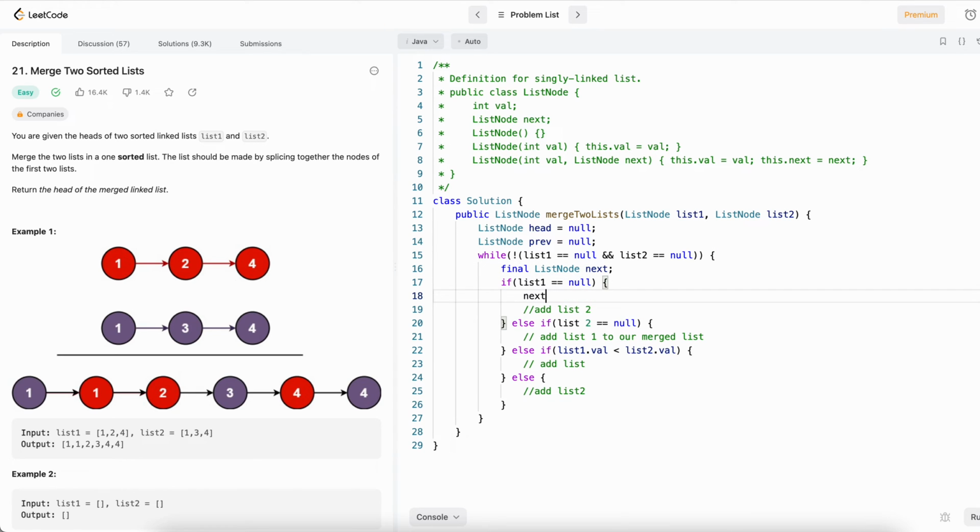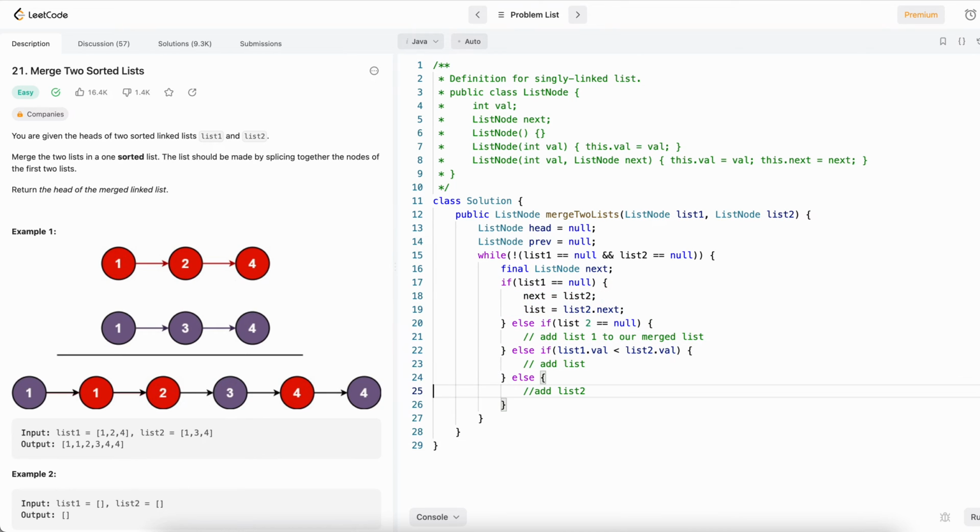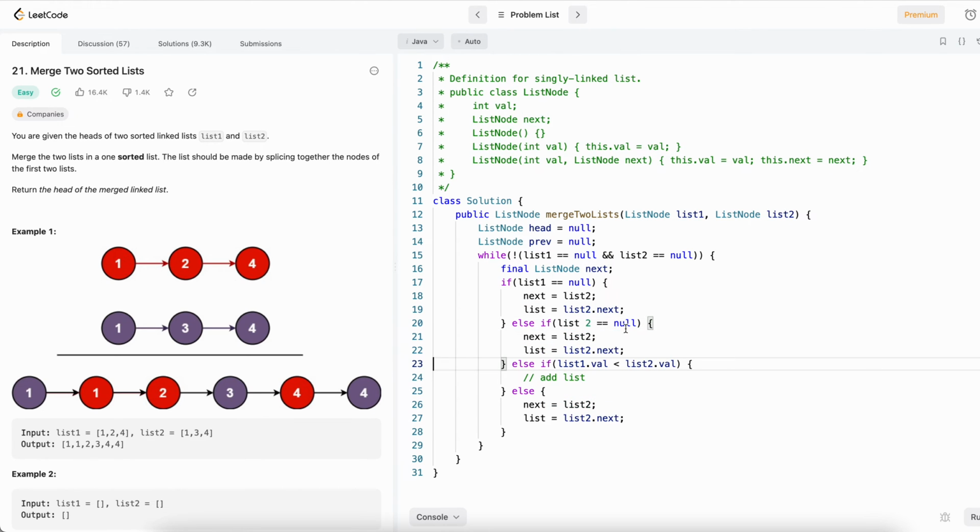So in this case, our next is list 2, and we'll advance our list 2 pointer, right? And which is the same over here, where if list 2's value is smaller, it's the same thing. And then for this case, our next is actually list 1, and we will advance list 1 to the next pointer. And for this case, the next is also list 1 if list 1's value is smaller than list 2's value, and we will advance the pointer of list 1.